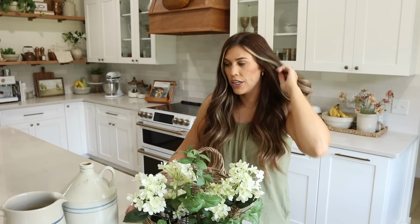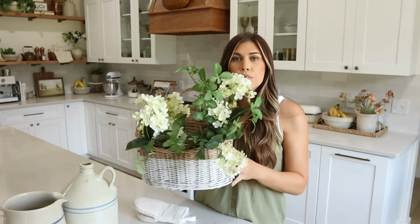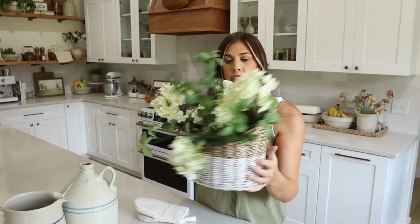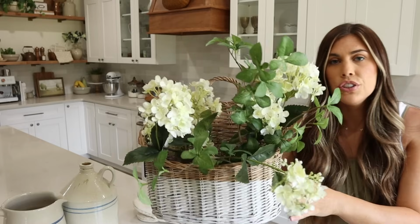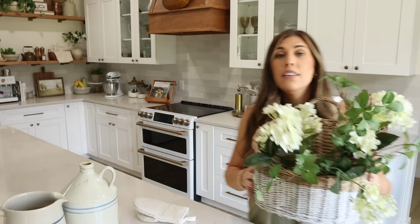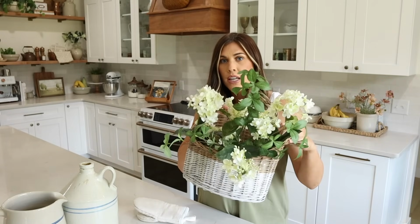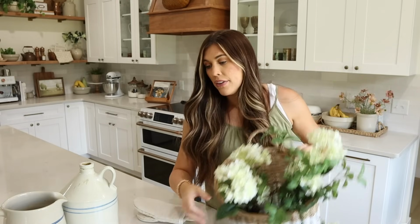Those for the kitchen, I just pulled out a few things that I'm going to decorate with. First up, I love using baskets like this, and I have a peg shelf that I always have this basket on, and then I just added some kind of summery florals to it. I love baskets in general. I feel like they give so much texture and that really pretty countryside feel. I love these hydrangea stems. I think they are so pretty.